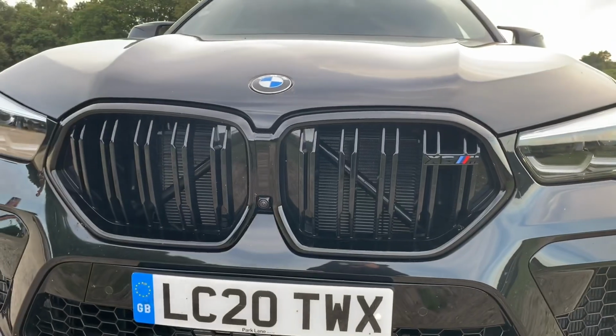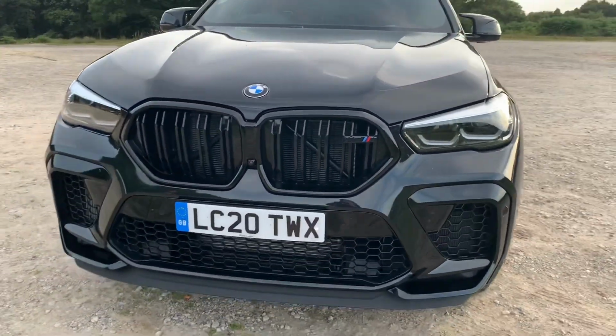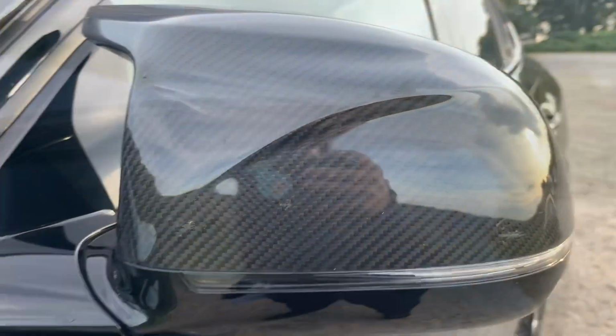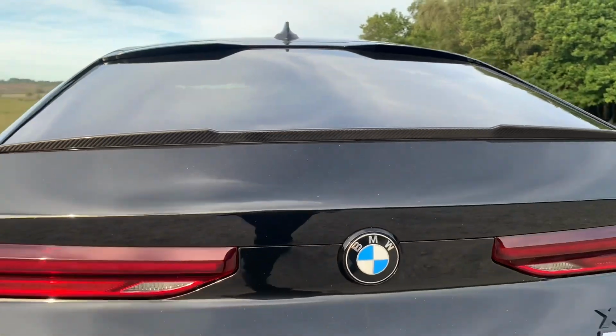These are the M specific kidney grills, which look menacing on the front end. M carbon mirror caps, which, who does not love a bit of carbon? Carbon spoiler, which is very CS-esque.